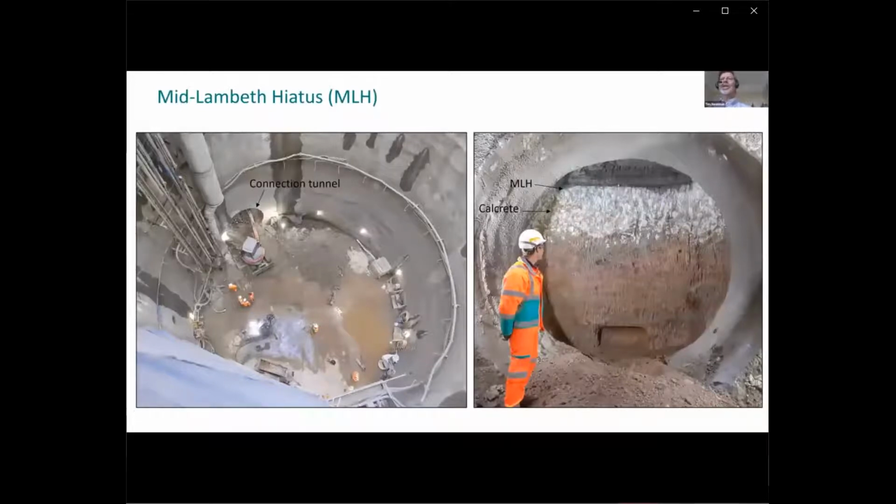The picture on the right now is a good example of what our mid-Lambeth hiatus looks like when exposed in a tunnel drive. On the left here, this is an example of what a connection tunnel looks like at the base of the shaft. Typically, we've got the calcrete at the top of the lower mottled beds here in this example on the right, overlain by the lower Shelley beds.